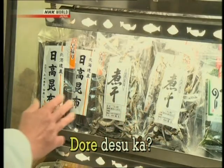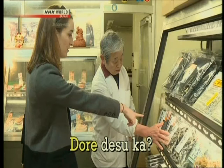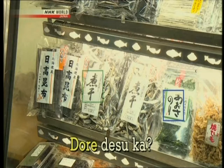どれですか? The new word just appeared, どれ? The man did not know which item she was referring to, so he asked, どれですか? どれ is used to ask which item out of a selection is in question.